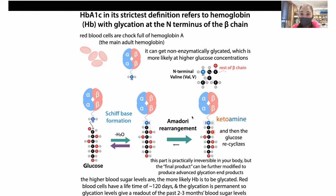And so over time, you're just going to be building up glycation. You're not going to be removing it. And since these blood cells have a half-life of about 120 days, that explains why it's going to show you the past 2 to 3 months of blood sugar levels. But these products can also be further modified to produce advanced glycation end products, or AGEs.